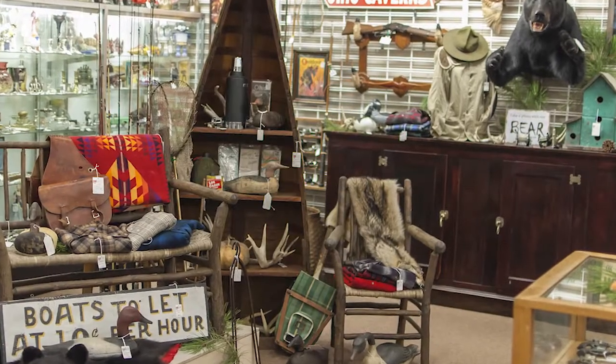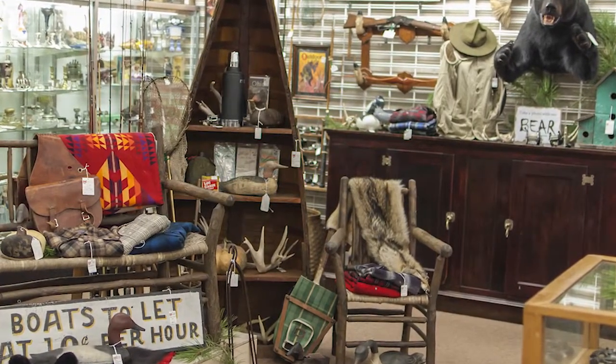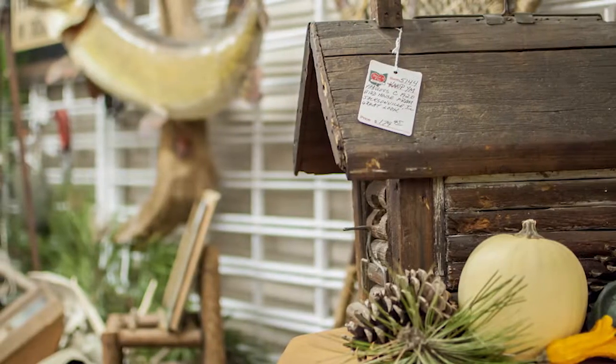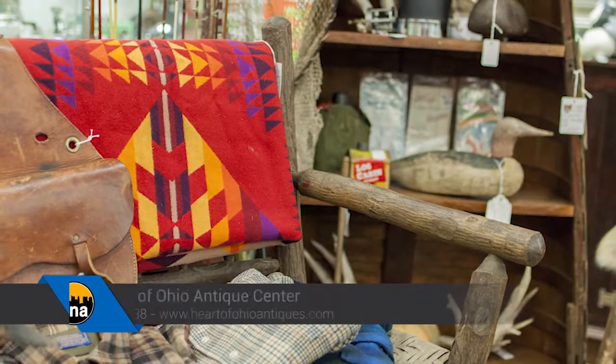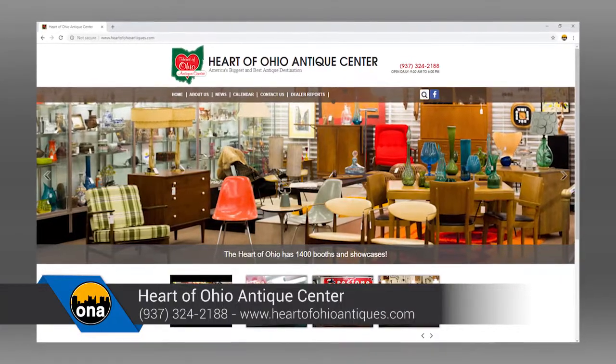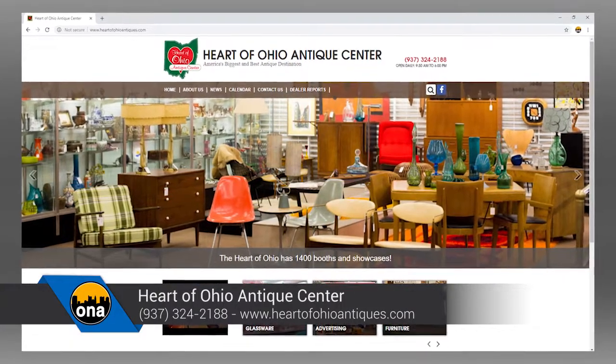Heart of Ohio Antique Center is open 362 days a year. They are closed Thanksgiving, Christmas, and Easter. Heart of Ohio is conveniently located in Springfield, Ohio at exit 62. That's at I-70 and US 40. Visit heartofohioantiques.com for more information.